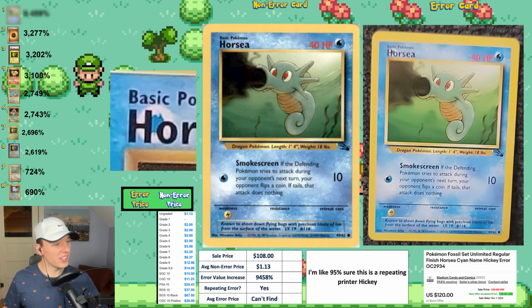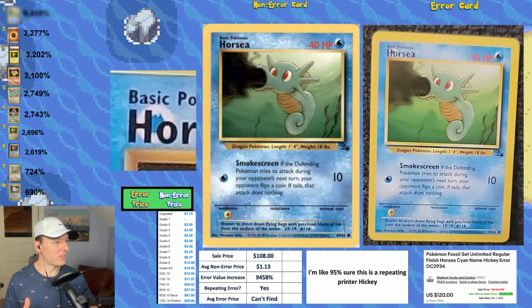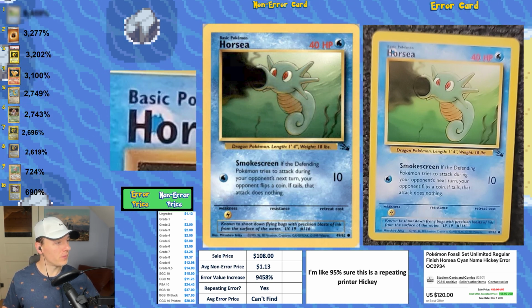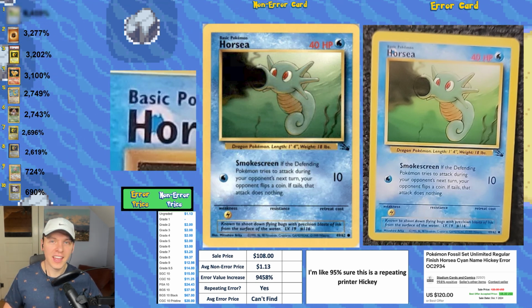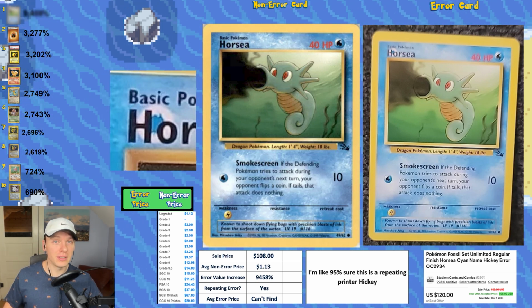It's a cool card. The card seems like it's in pretty good condition, and yeah, it's always unique to see a card like this beat out several base set Blastoises, some crazy first edition cards, and other ones that are really well known repeating errors. And then you have something like this that sold for $108, which is just incredible. And so with an average non-error price of $1.13, that gives us a 9,458% error value increase. And this Horsea from the Fossil set is number one this week on our list of top 10.